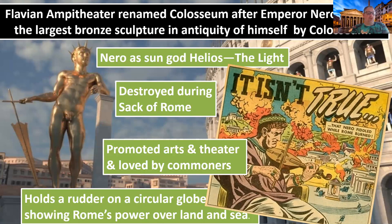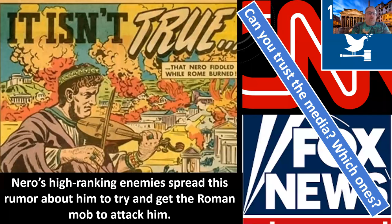And eventually Nero is going to be one of the most hated emperors of all time because the upper class is going, who owns the media outlets and who owns any newspaper, who owns the Colosseum. They are the individuals that are actually going to be able to spread this story. And the commoners, if you hear it enough, are going to slowly come to accept that story. So we have to be very careful when we talk about media bias.